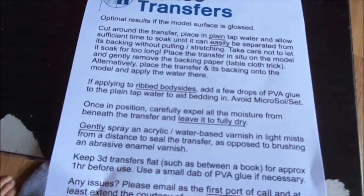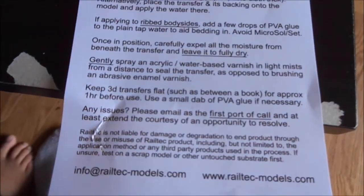Yeah, but the thing is, what I've noticed more recently with tank models is that you get stuff called Microsol, Microset, or decal fix. I can't even say the words. But anyway, there's these little solutions you use on military tank models that make the transfer blend in a bit more with the contours of the model. But it does say here, quite specifically, don't be using those. Just use water straight onto your kit and then a light varnish. We're going to do that then.